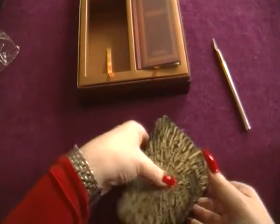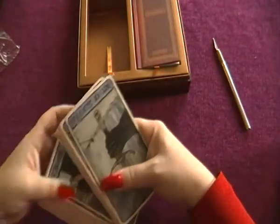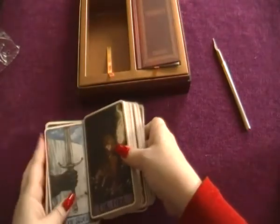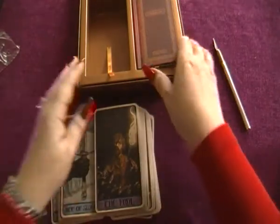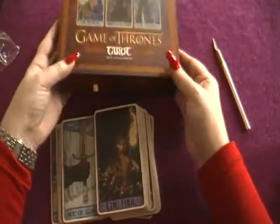Right, well I hope you've enjoyed that little review of this new lovely deck. I've got them upside down, there we go. And if anybody's thinking about purchasing, at least you've had a wee idea of what it looks like.